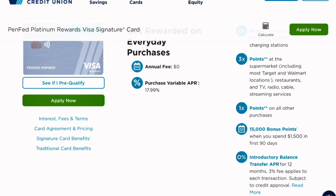Now here comes the competition, because More Rewards over at Navy Fed is giving you a low intro of 1.99 to do a balance transfer, and PenFed said, we're going to give you a big 0% APR for 12 months if you do a balance transfer with us. Now, the caveat to that is they do charge a 3% transfer fee that Navy Fed doesn't.